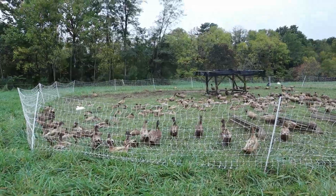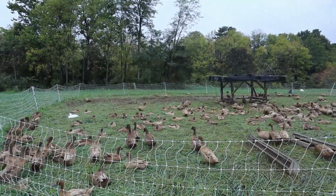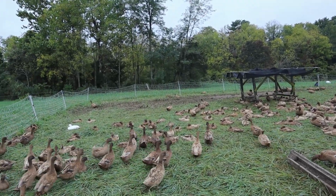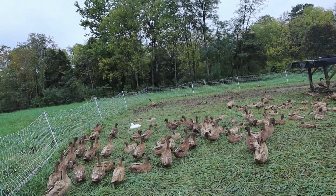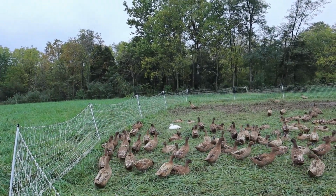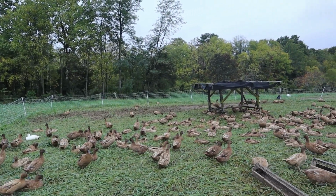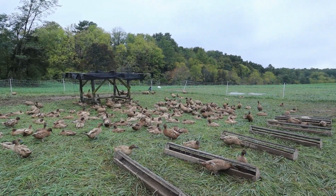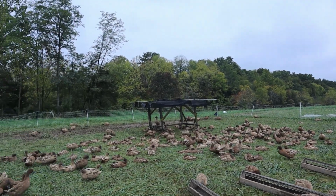My goodness, there's a duck. No, those are ducks. One white duck out of all of them. As you can see at Polyface Farms, they raise their ducks in this electric netting, and this is because they move them all around the pastures just like they would a pasture-raised chicken.